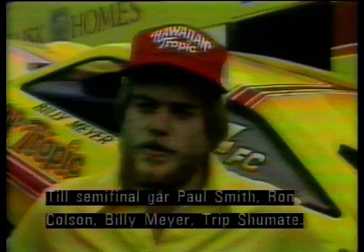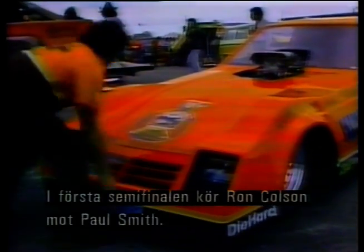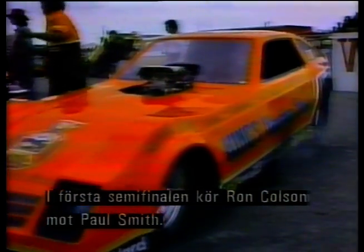So into the semifinals go Paul Smith, Ron Colson, Billy Meyer, and Trip Shoemake. Lindsey Nelson with drag race expert John Lundberg back at the Cajun Nationals. In our first semifinal, Ron Colson takes on Paul Smith.